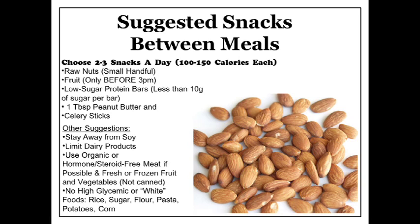As for other food suggestions, we ask that you stay away from soy products. In most cases, soy products are manufactured with lots of estrogen, and we'd like you to stay away from estrogen because the more of that hormone you have in your system, the more stored fat you hang on to.